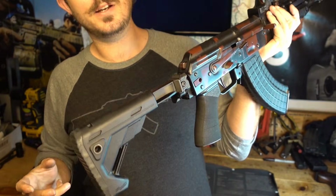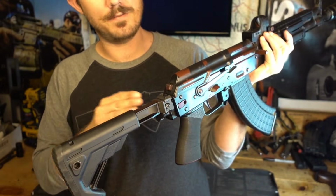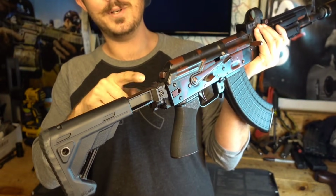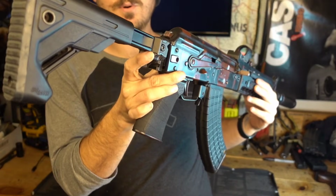All different types of guns are adapting SIG stocks. They're basically the folding mech to their gun, where you have access to all these different kinds of stocks that fit to these. Quite a few companies are making stocks for SIG folding mechs that would even fit on an MCX or an MPX.